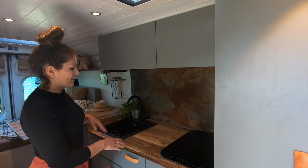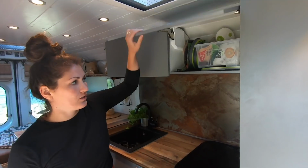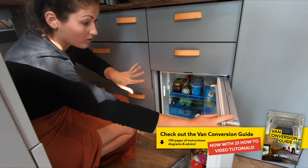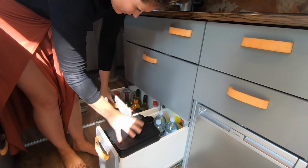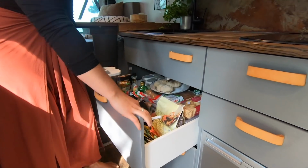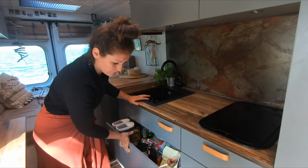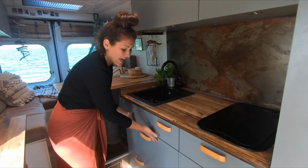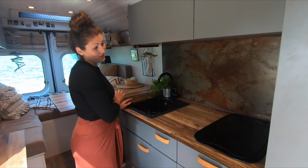This is our kitchen. We have a lot of space where we can put all the kitchen stuff in. We have a little fridge with 65 liters where we can put all the fresh things in. We have big drawers for the trash and the drinks. Then a big drawer for food and stuff like this, and we have to fix it with these things for the children, especially, so it doesn't come out when we drive because it's very heavy. A little corner for cleaning stuff, and the countertop.